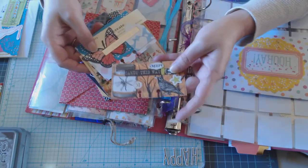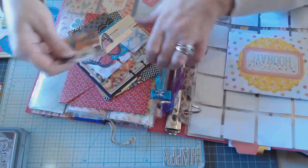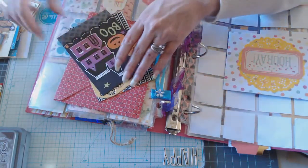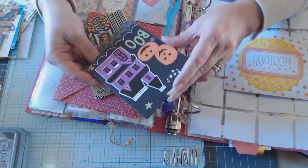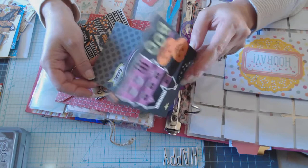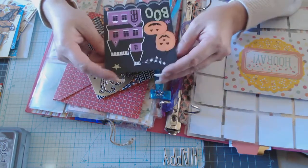But I'm putting them all in my Rolodex. She made the fall one, and then the trick or treat to go, the Halloween one to go with the theme. And then she made another card. How cute is that? I just love it.